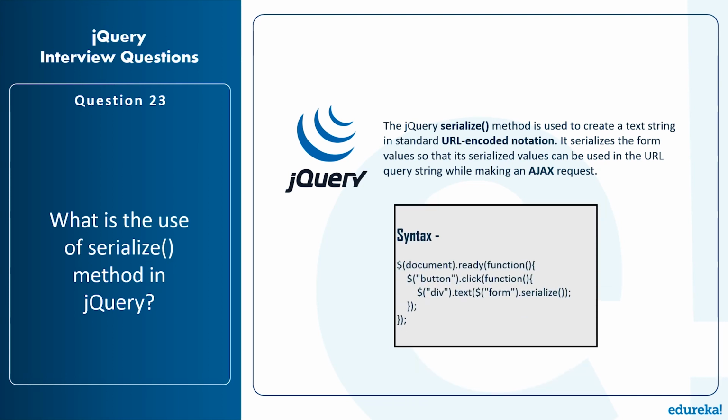So here you can see the example for the serialize method. So we have our document.ready function and then we have the button.click function and then we have the div.text form.serialize function. So here you use the serialize function in order to serialize a form in your jQuery while making the AJAX request. So here you have used the div tag and .text $form where you get all the text from the form, and next you will serialize with the help of the serialize function. So here you are just serializing the form itself.